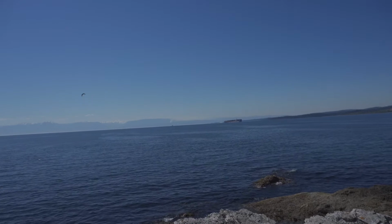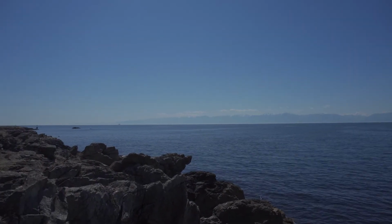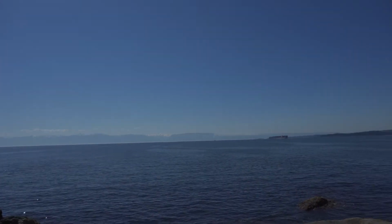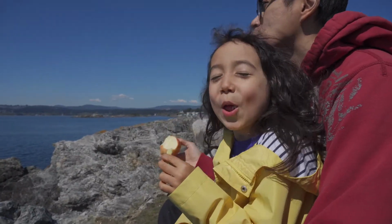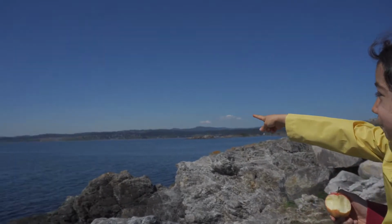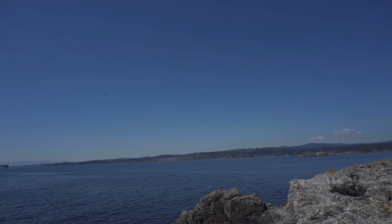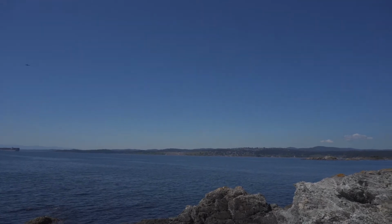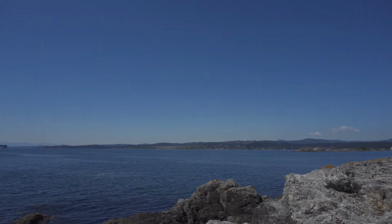So we decided to come to Sax Point in Esquimalt after our dump run at Heartland, and now we're just enjoying the view here, aren't we guys? And I can see Will Beach from here. We live on that side over there in Colwood, Langford area. So we can actually see where we're going next. And we're just enjoying it.